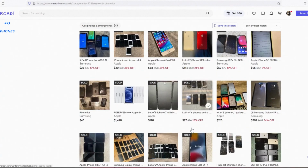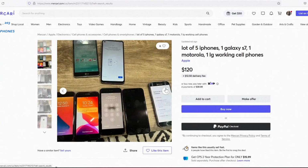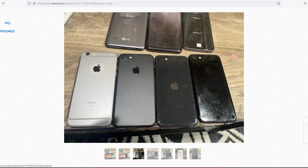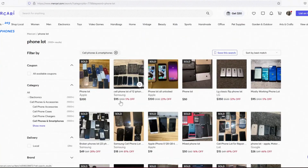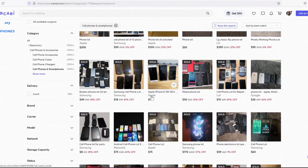And you remember, guys, you gotta negotiate. If you are gonna try buying these, you definitely are going to have to negotiate, because some of these prices these people have are crazy. Let's see, what's this? I don't know now. Let's go. What else is there?